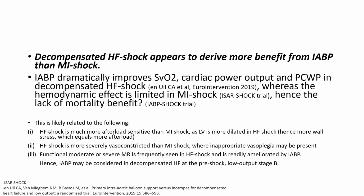Heart failure shock, chronic decompensated heart failure shock is much more afterload sensitive than MI shock, because in chronic heart failure, the LV is more dilated. Hence, you have more wall stress, which equals more afterload, which equals more afterload dependence. So chronic heart failure shock is more afterload dependent than acute MI shock, where the LV is small typically. Heart failure shock is more severely vasoconstricted than MI shock, because in MI shock, as shown in the SHOCK trial, you can have a degree of inappropriate vasoplegia. You can have a mixture of cardiogenic and vasoplegic shock. So heart failure shock is more vasoconstricted and therefore more likely to benefit from the afterload reduction of balloon pump.